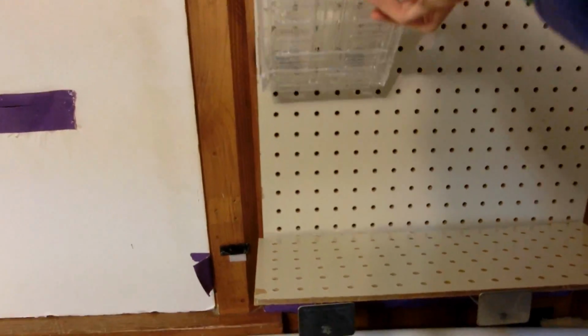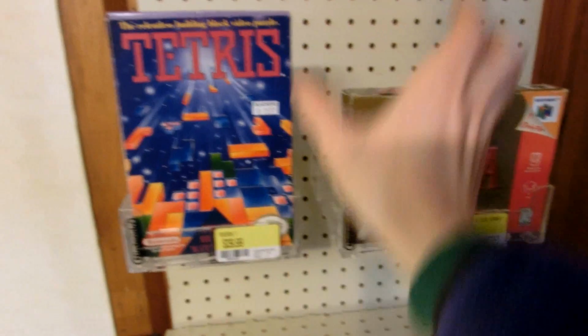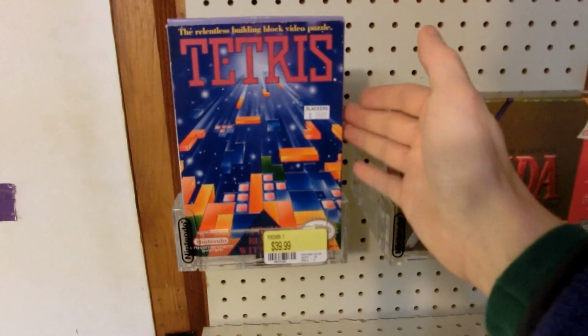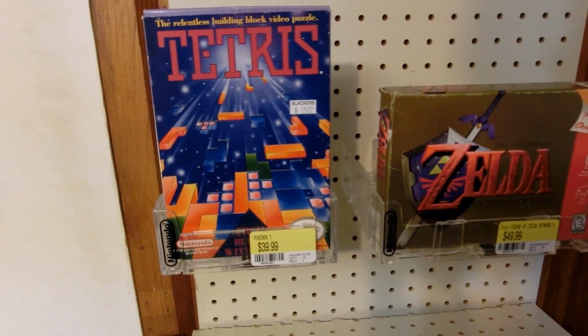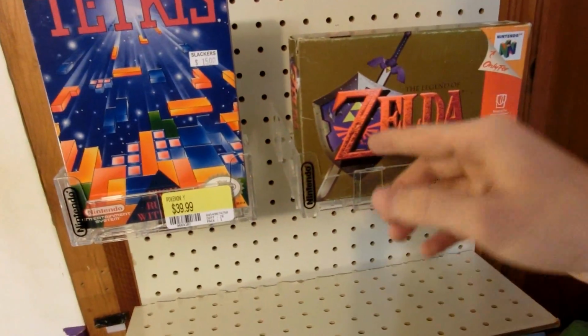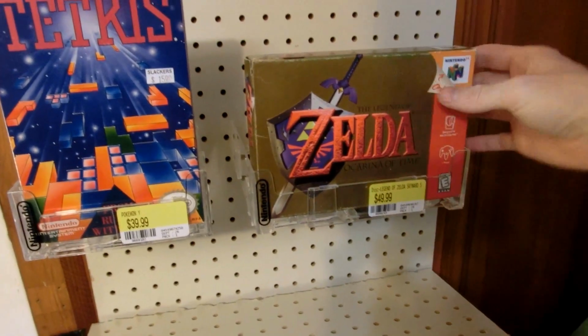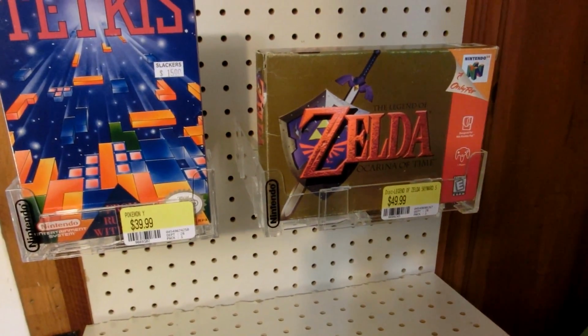Now the question is, where should I put these? At what configuration? The row for NES games will be able to fit 3 rows side by side. Actually, I don't have enough NES games in their boxes to do that, because all my other NES games fit nicely on those shelves. But the N64 games and Super Nintendo and stuff like that, they're wider, so they'll only fit side by side twice. So I think I'll put.